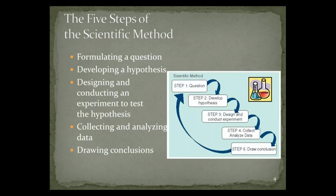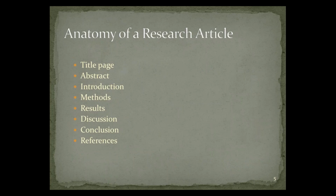So what does research typically look like? It has the five steps of the scientific method. As you can see, step one, you get a question. Step two is developing a hypothesis, which you typically see in your research articles. The next parts are designing the experiment, collecting data, and drawing a conclusion. That's what almost all research involves. What you normally see in news reports is that drawn conclusion from the collection of data, and what you normally see is a beautiful research article. That's usually a byproduct of the scientific method.